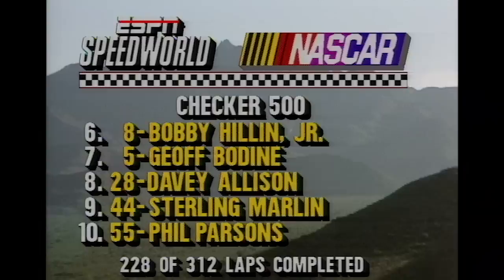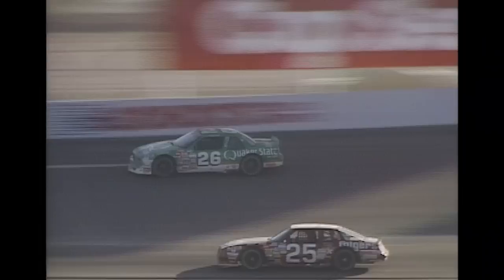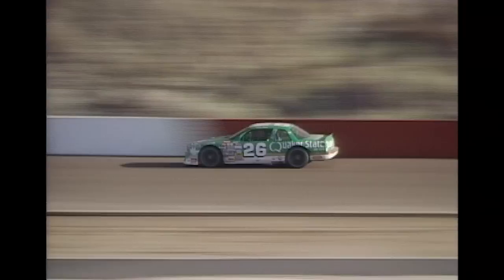You'll notice that Rusty Wallace is not in the top 10. Again, he just pitted a few laps ago, his apparently final pit stop of the afternoon, although there is some discussion about that. Nevertheless, he is a lap down in 13th position, but should be able to get that lap back when everybody else comes in for their stop, should we remain under green.